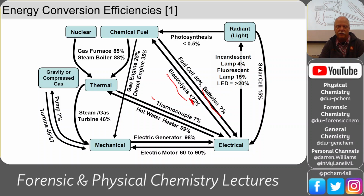Electrolysis is pretty efficient, but the fuel cell technology is less efficient. And so that storage medium would be lossy. We would lose some electricity by storing it that way. This one is interesting, hot water heater and thermocouple. We can use electricity to heat water, very efficient to do that. But then getting back to electricity, just using that heat, thermocouples are only 7% efficient.